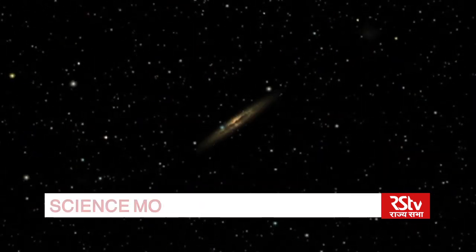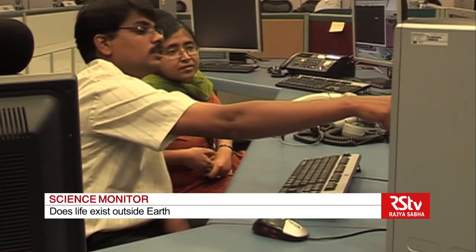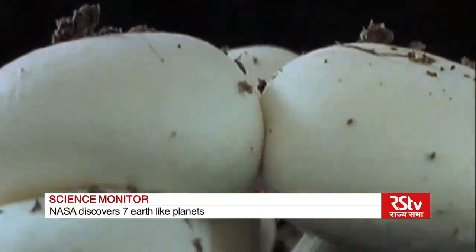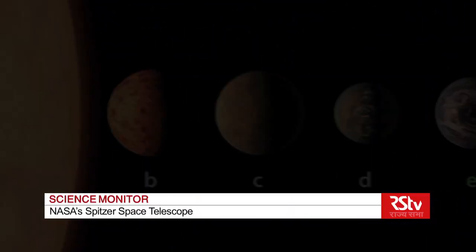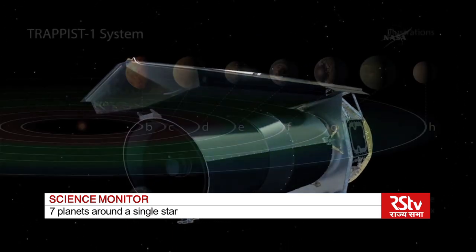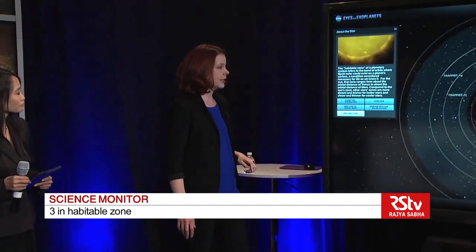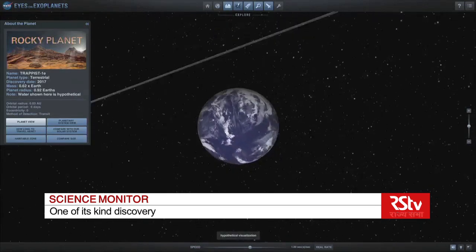Does life exist outside our planet? A question that has bewildered scientists and common man alike for centuries. While so far, we do not have any clue as to the existence of life outside Earth, we definitely know about the existence of Earth-like exoplanets. Adding to this knowledge is the recent astonishing discovery by NASA. Yes, NASA's Spitzer Space Telescope has discovered the first known system of 7 Earth-sized planets around a single star. The recently reported discovery sets a new record for the greatest number of habitable zone planets found around a single star outside our solar system.